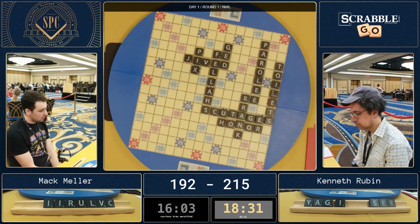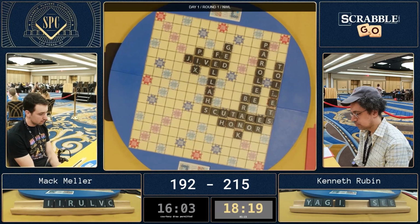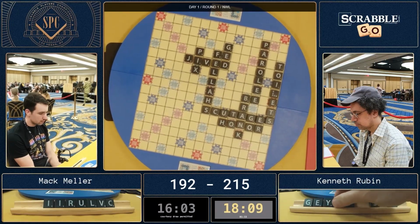I think I slightly prefer YAGE, hold that S for later on, but I could see merit for either one of those. JAGGS is also quite tough to spot. So I'm not sure Ken would see it. I'm not sure I would think to look in that spot in this circumstance either. The J does seem quite claustrophobic. The J and the X over there, it does become a little tougher to see words going down from there.